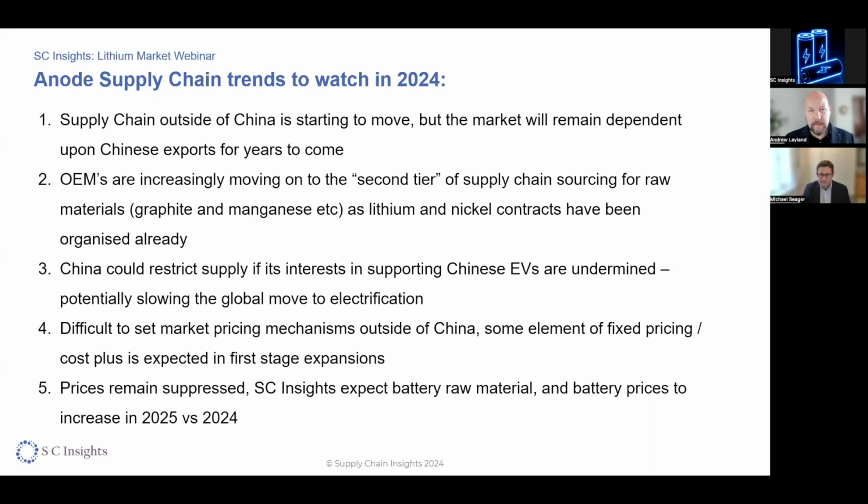And next question, what is SC Insights' opinion on anode processors at the moment committing to conditional offtakes at a price of 4.5 to 5.5 per kilogram, which could render the majority of these projects unfundable? Considering also that the offtakes are fixed pricing for 3 to 5 years, is there an anode producer consortium that could be created to help address this issue as a group?